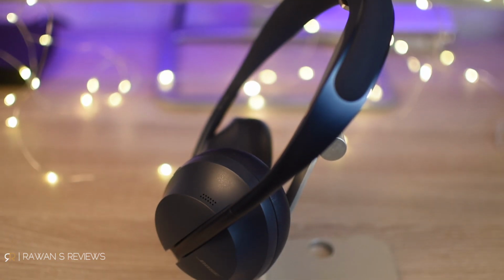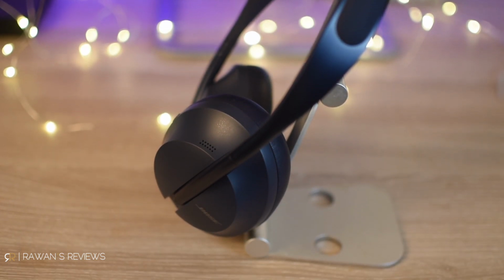But then with the NC700s, Bose did a remarkable thing. What they call beamforming mics were engineered to somehow pick up your voice clearly, not only in quiet environments, but also in what is very challenging for earcup mics, noisy environments. So let's hear the difference.